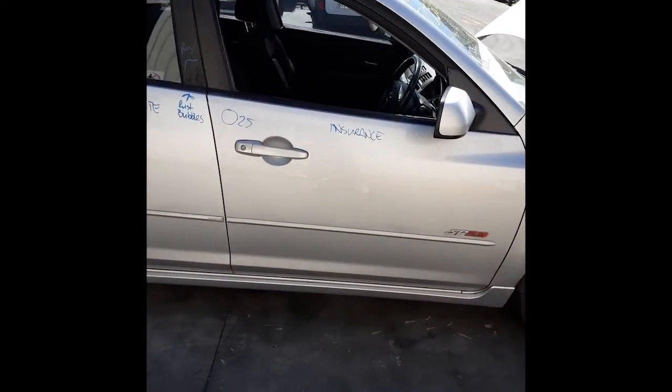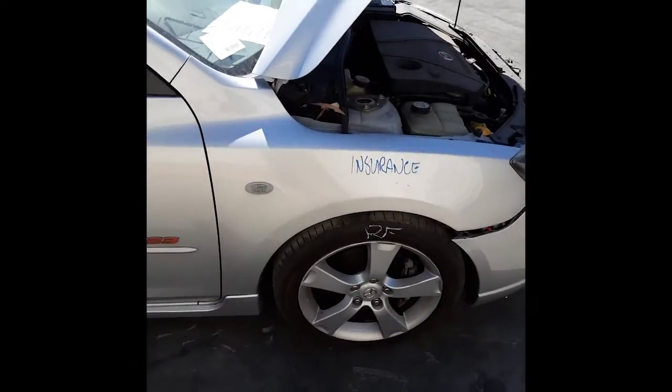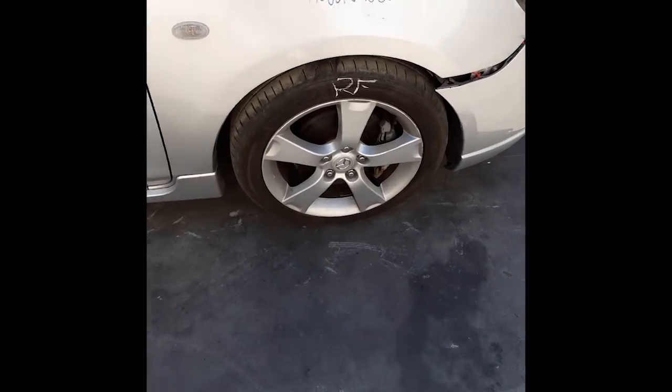Right front, one small dent. Right power door mirror. Right guard appears to have no damage, and a right front 17-inch factory alloy mag with a good tyre.